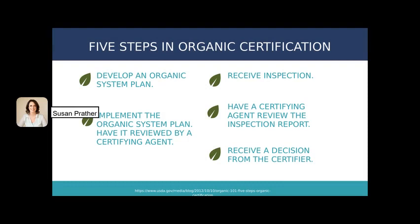The USDA organic label is backed by a certification system that verifies farmers or handling facilities located anywhere in the world comply with the USDA organic regulations. Certification entails 5 steps. The first step is to develop an organic systems plan. The organic system plan is the foundation of the organic certification process.